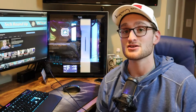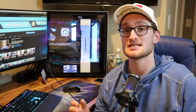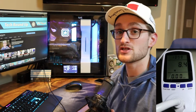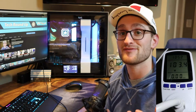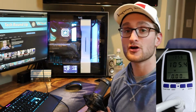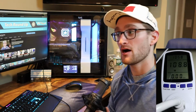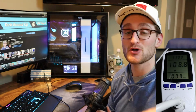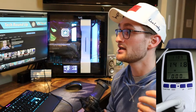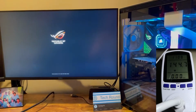So to start things off, let's just boot up Windows and see what kind of power draw we're getting, just having the system run at idle. So we start off at a base power consumption of like 8 watts, and we immediately jump up to like 100 watts just hitting the power button, and that slowly continues to rise until we finally boot into the BIOS. And as we boot into the BIOS, we're sitting at around 150 watts.